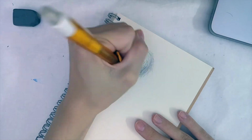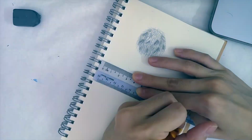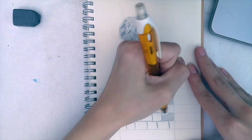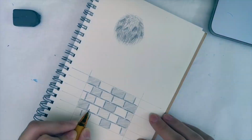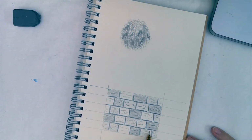And as you can tell, I'm really not good at drawing fur. I think it looks like a hairy monster and it's just so gross. But anyway, moving on to the brick texture. It was actually pretty difficult to make it look like a proper legit brick wall, so this is how it looks like, but I guess with practice it will get better.